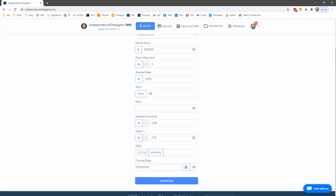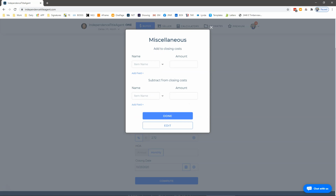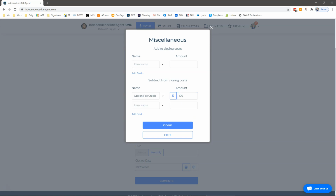Miscellaneous. Okay. See this wheel? You're going to click on that wheel. Now I need you to keep in mind that the buyer, when they go under contract, is going to immediately write 2 checks, correct? They're going to write one for the option fee. We're just going to go ahead and put a $100 option fee, and that gives them the right to back out for any reason or for no reason at all.